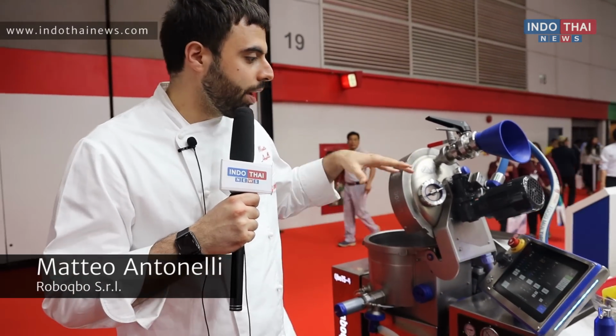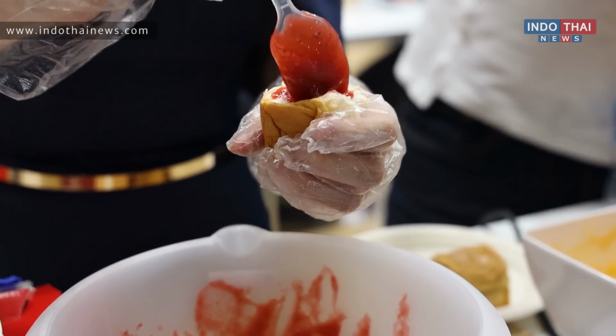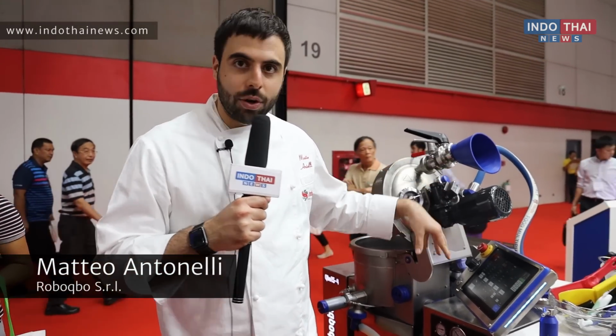Which are the biggest capabilities or features that this machine can give to people who are going to utilize it? In terms of time, for example, we can make a jam in 10-15 minutes compared to 1 hour, 1 hour and a half of any other standard equipment. Using the vacuum, which is another great feature of this machine, we are able to get a quality emulsion with no air bubbles, so smooth mayonnaise, smooth processed cheese, and also we can move from the savory for the gastronomy into the pastry, so custard, ganaches, jam, fillings, so a lot of different products.